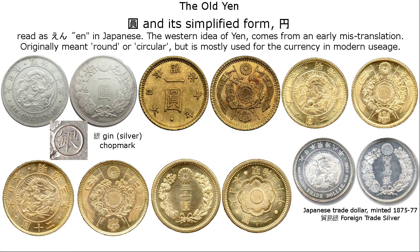Then moving on to the old yen coins. These use the old-fashioned, sort of archaic yen kanji. You don't see that much in modern day. Most coins these days in common language will use the simplified form. And this kanji is read as en, just en in Japanese.